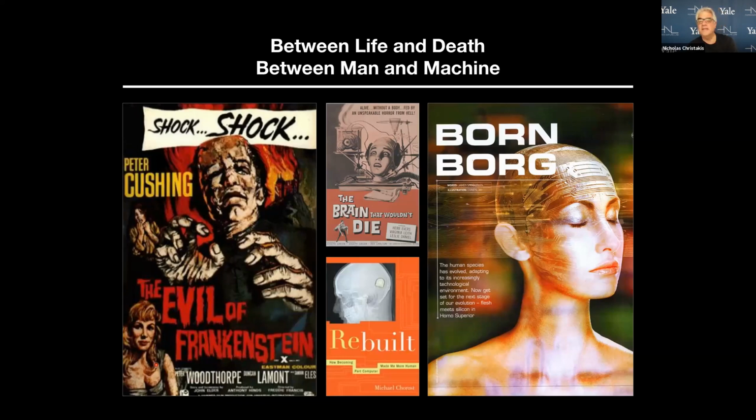So some of you have read these kinds of things or seen movies of science fiction and so on, with Frankenstein, the classic novel, these crazy 1950s movies, The Brain That Wouldn't Die. But then there are also examples of people writing about human-machine fusions from a very personal point of view, that are not science fiction.